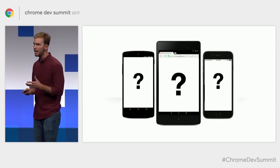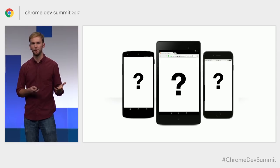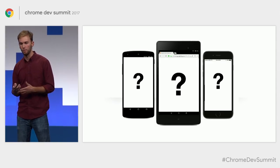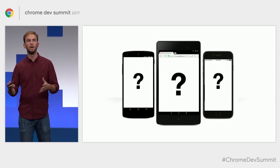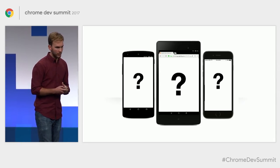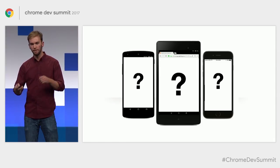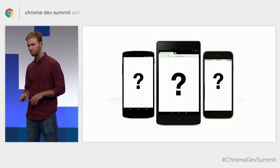But at the end of the day, a browser is really only as useful as what exists on the web to browse. So we don't really make Chrome great. You really make Chrome great as web developers with all the things that you build. So Chrome is just a window onto the applications and websites that you create. So the quality of the user experience on Chrome, the browser product, is very fundamentally tied to the quality of the sites that get put on the web.